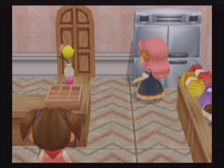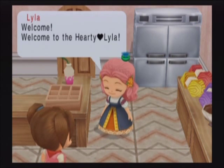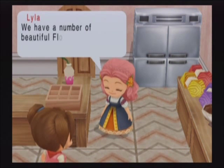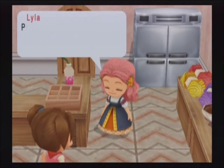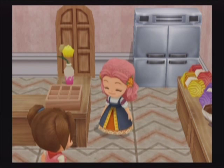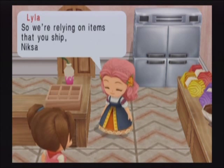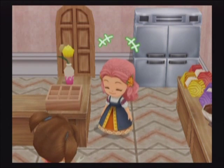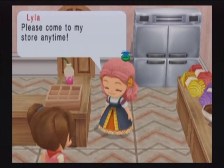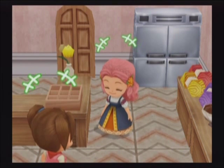And there she is. Welcome to Hardy Lyla. We have a number of beautiful Flowerbud Village gifts. Please take your time and look around. We mainly sell specialities of this village, so we're relying on items that you ship, Nixos. Everyone's relying on me. Please come to my store anytime. Well, thank you, I will.